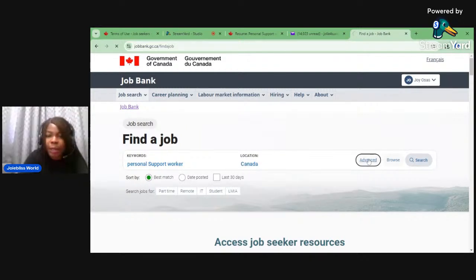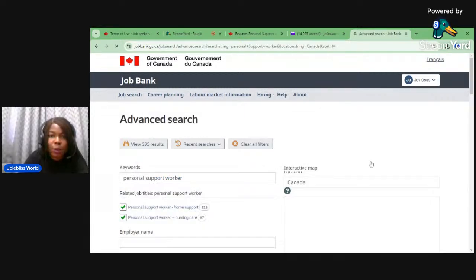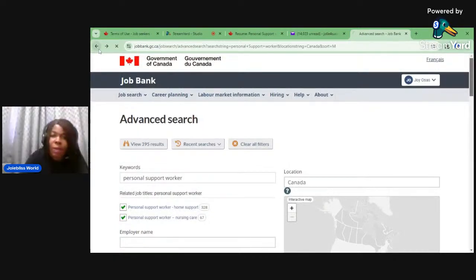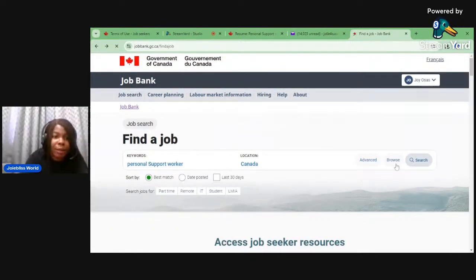Then if you want to advance, you can click on advanced. Let's see what it's going to show. Okay, if you want to make it more detailed, personal support worker, we have about 328 of those jobs. The personal support worker, nursing care. The employer name. This is where you already have the name of the employer. So let's not go too far. Let's just use the normal way. Then browse.